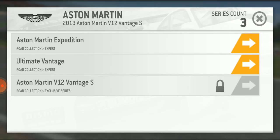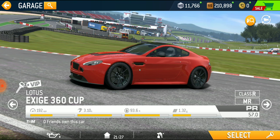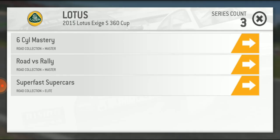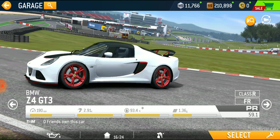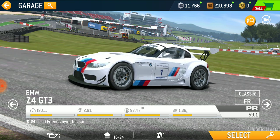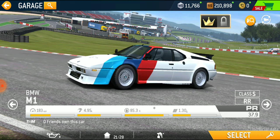Up next is my 2013 Aston Martin V12 Vantage S. Up next is my 2015 Lotus Exige 360 Cup S. Up next is my 2010 BMW Z4 GT3. Up next is my 1981 BMW M1.